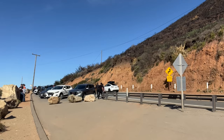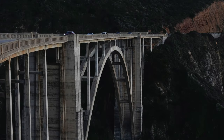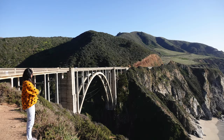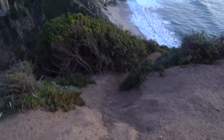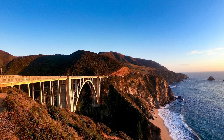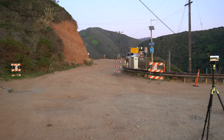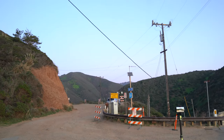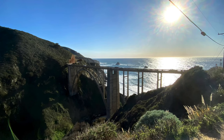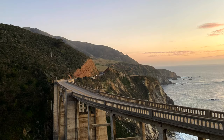Most people pull into the parking lot and shoot the bridge straight on, which is a great shot. Here's a few other choices. First, you could walk down the hill and get a shot looking up. It's kind of nice. Or cross the street and walk up the hill just a little bit to get that other angle. I'm not crazy for the wires that stick out, so you'll need to walk up a little further to get on the other side of the wires.